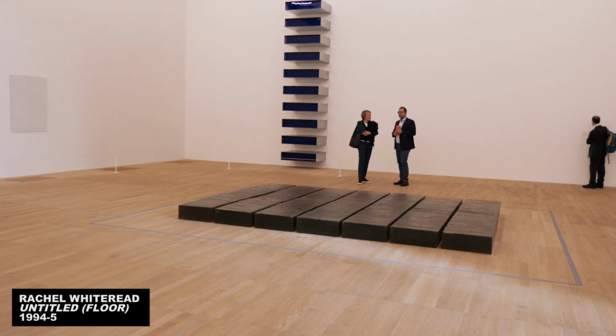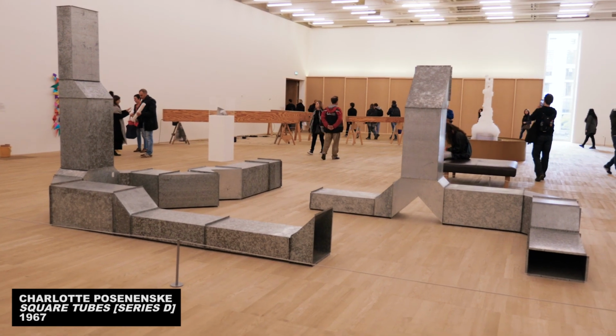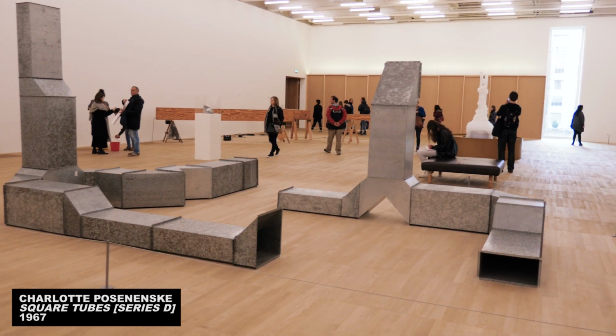They allow us as visitors to consider these works side by side, room by room, and give us ample space and encouragement to make connections across time and geography.